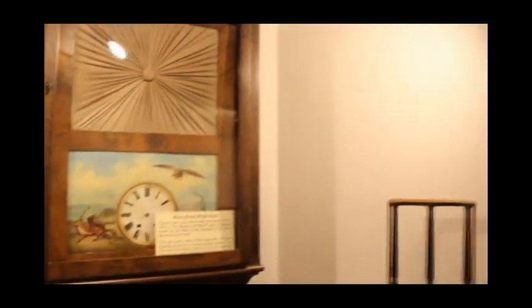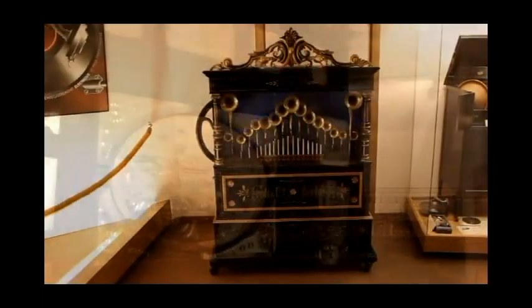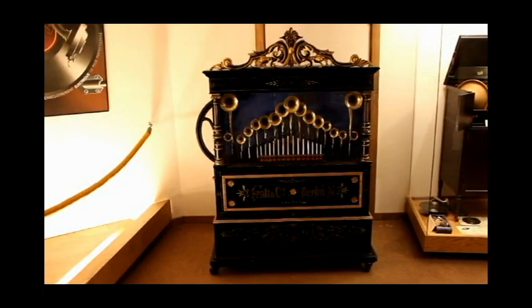Some of the most recent acquisitions for the museum are among the oldest instruments. The European barrel-operated clock, piano, and organs introduce visitors to the beginnings of mechanical music.